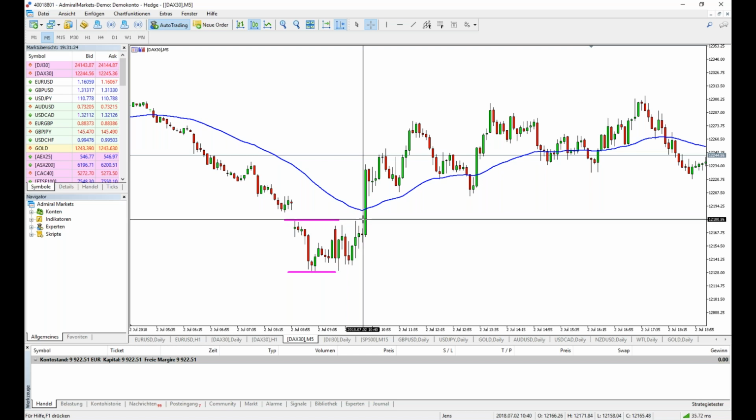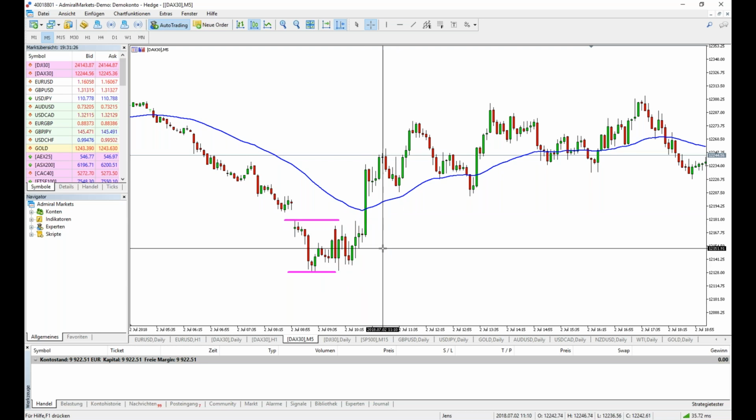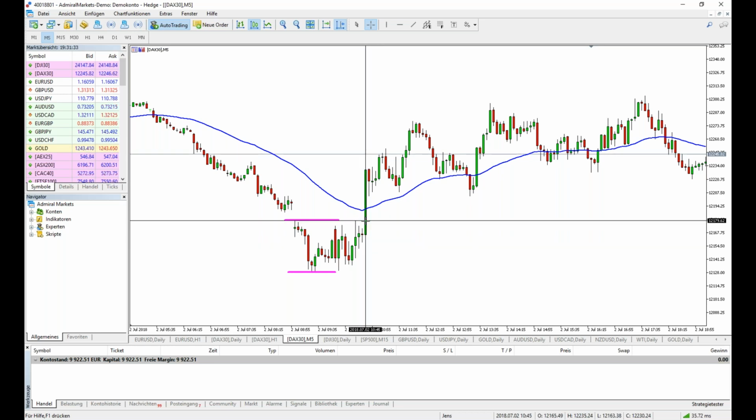What is the main reason for this? There's currently, and this is one of the reasons why I have trouble with the DAX, to be honest, under current market conditions.